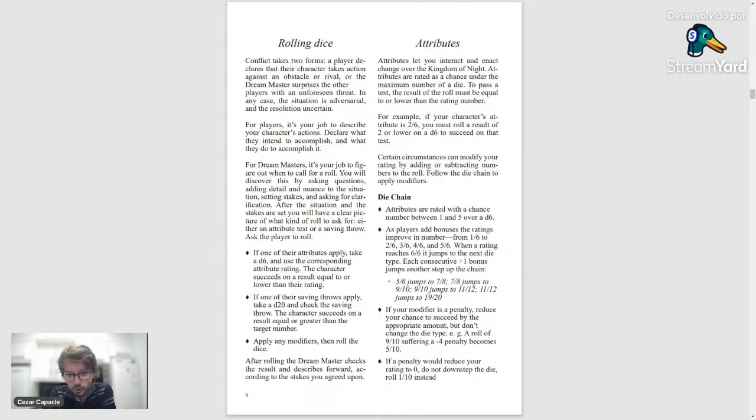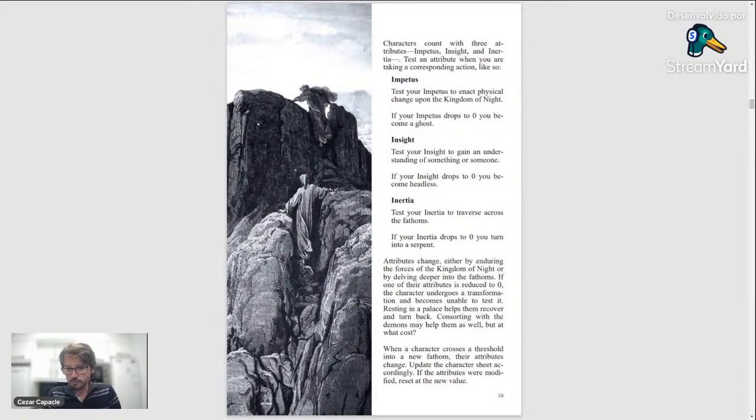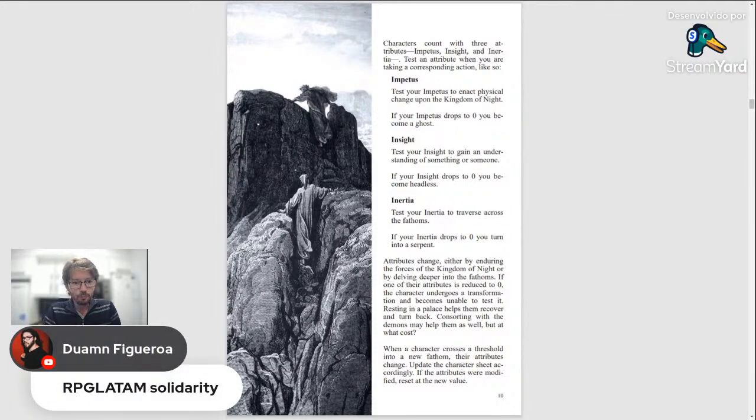If a penalty would reduce your rating to 0, do not downstep the die. Even then, you will roll 1. Okay, so you have 1 out of whatever the die you were rolling, I'm assuming. And you do jump from 11 out of 12 to 19 out of 20, which is quite a large jump statistically. Yep, indeed.